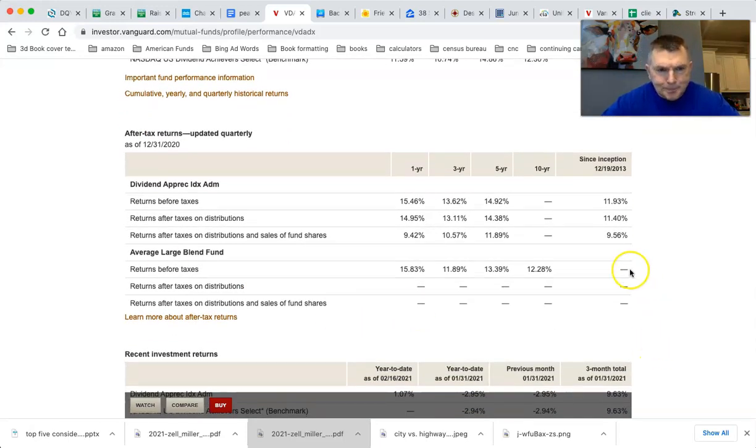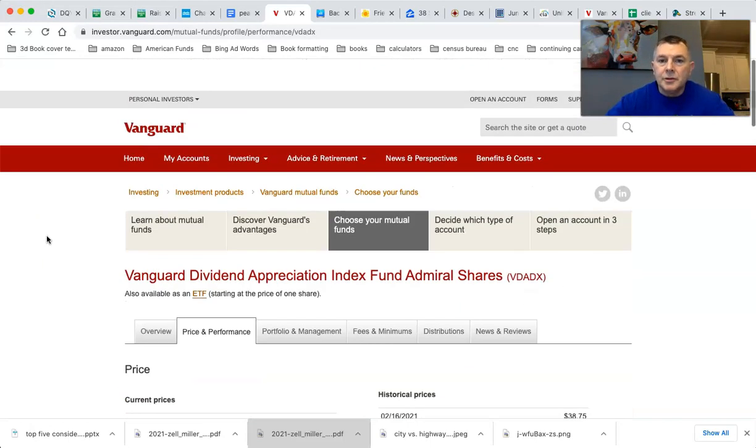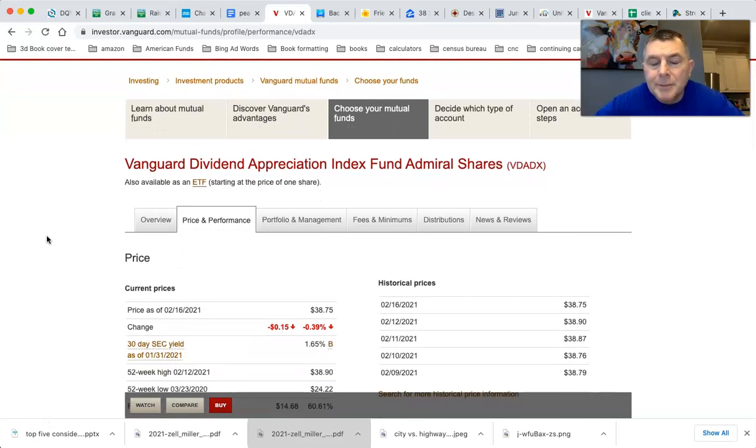So notice anything too. The performance before taxes since inception is about 12%. The performance after taxes is about 11.4. So they lost, what's that, 60 basis points after taxes. That's interesting. So I want to show you something. We see basically the same yield, basically the same performance as the index. What did we say, about 12% going back to 2013.